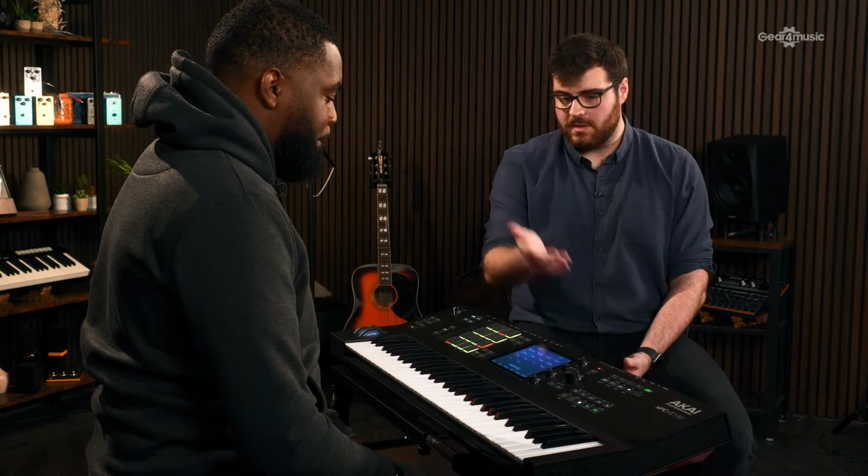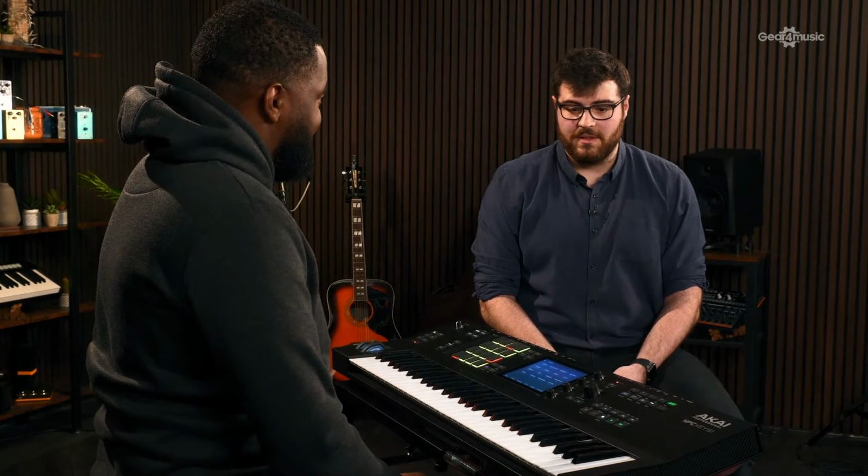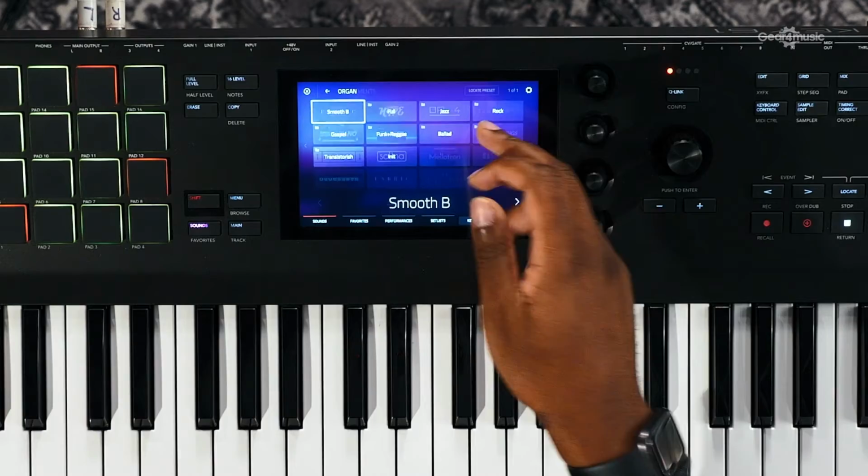Yeah. And as you know, Fabric Excel itself has over 1,000 presets. It's such an expansive soundscape that you have access to. And I think a really good area to look at would actually be the organ, because we didn't really see much of that with Andy. Okay. Well, I've got organ sounds saved already, but I'm going to do it the traditional way.